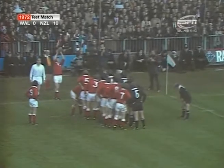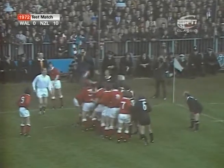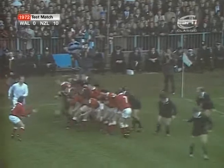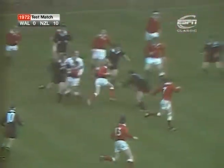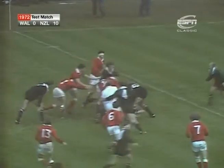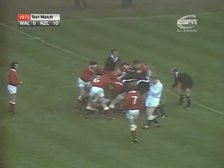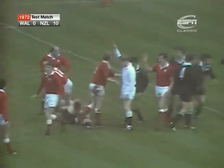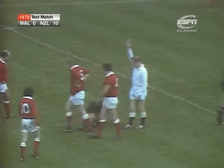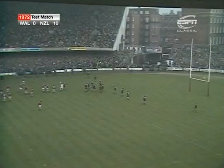John Bevan checking with Gareth Edwards where he's to put the ball. Hamish MacDonald trying to lean over. Delmy Thomas feeds. Edwards to Bennett. This is Jim Shanklin. Almost up to the 25. And it's a penalty against New Zealand. I think for handling in that ruck situation.